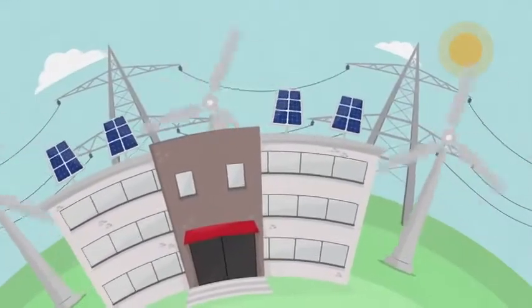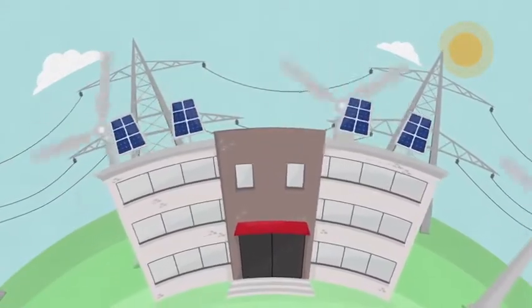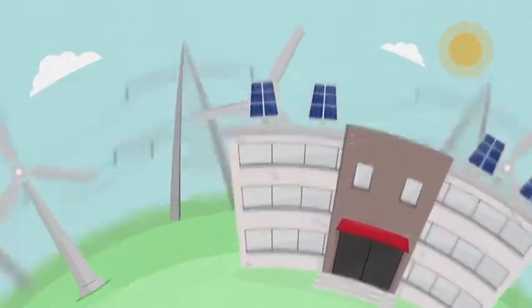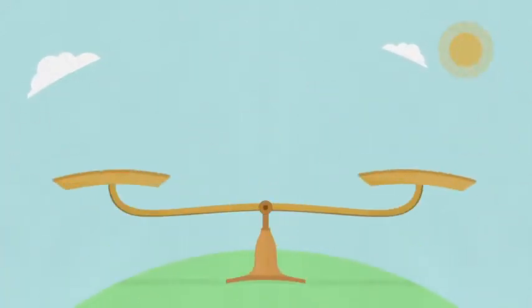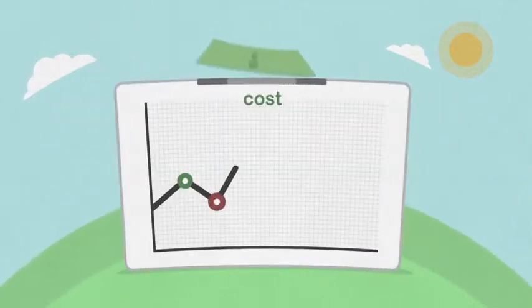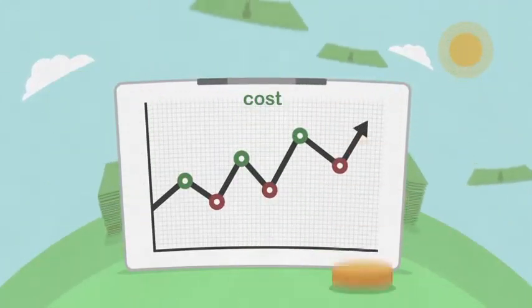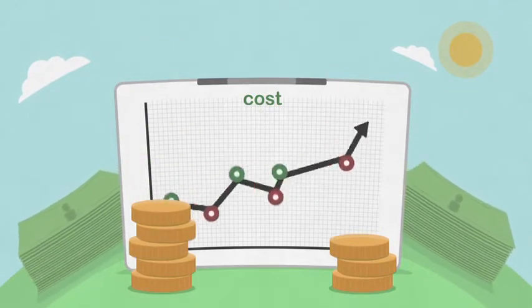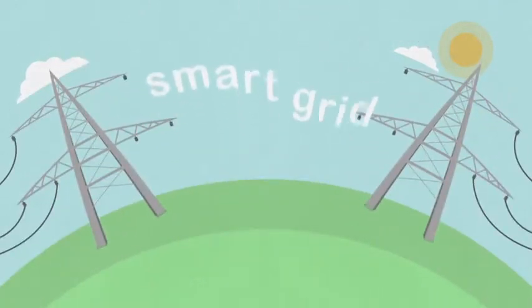And while more renewable energy sources are being added, the grid needs to be able to easily integrate, compensate for, and switch to these alternative forms of energy. This also makes it harder to keep a balanced grid. All this results in an unstable grid and higher energy costs that constantly fluctuate, making it hard to project and manage costs. Very frustrating. So that's why we need the smart grid.